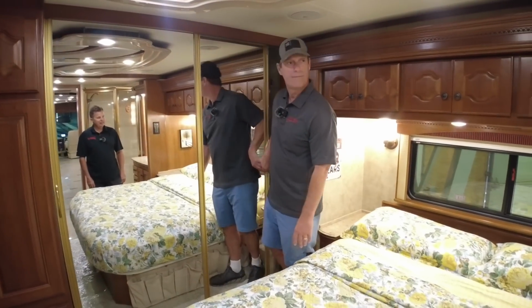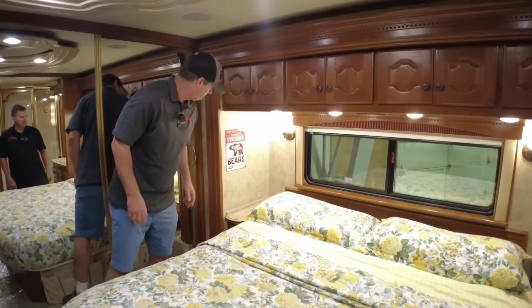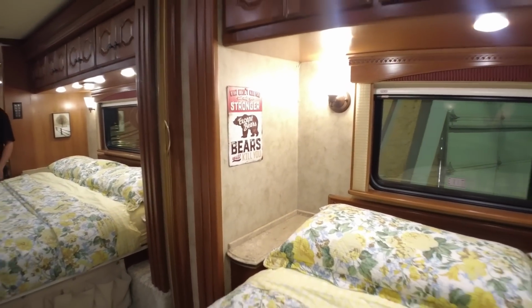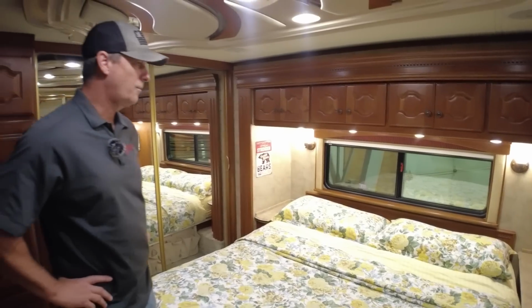Anything else you could think of on this? Well, I'm just looking behind you. We got a placard about Yogi Bear. See, what doesn't kill you makes you stronger. Except bears. All right. Yeah, that's a good one.